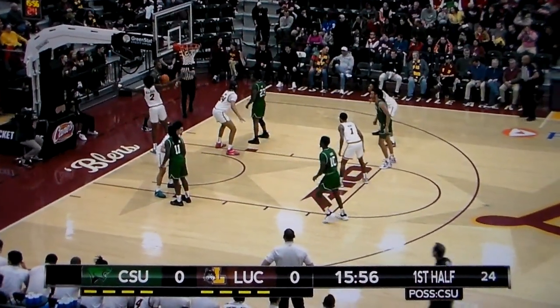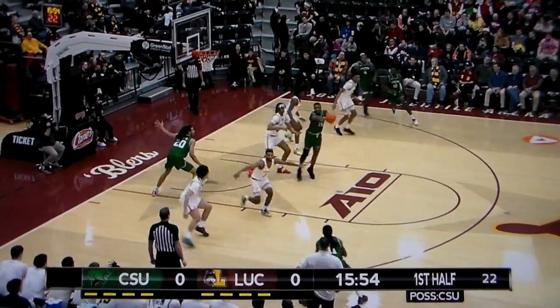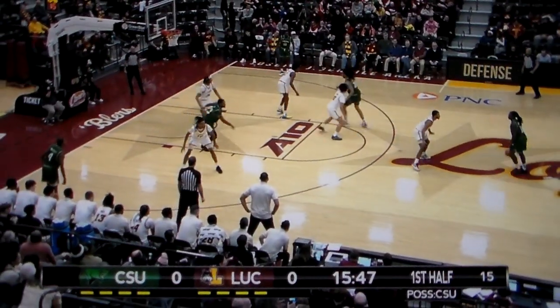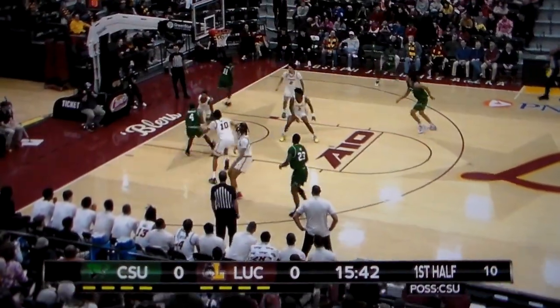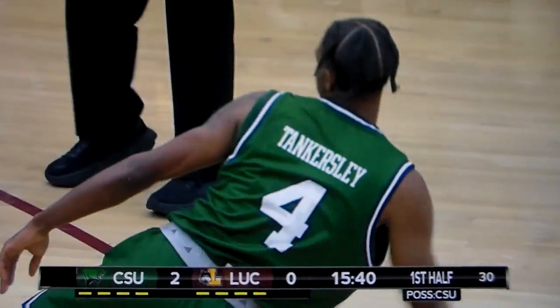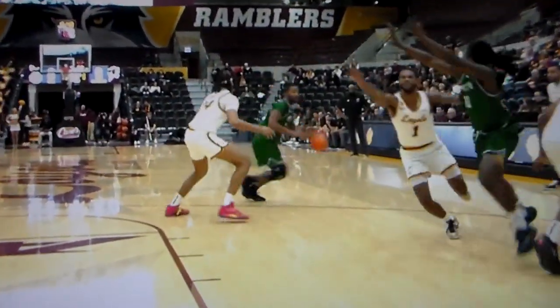So let's see if one of these teams will get on the board on this possession. Chicago State's got it with Ray kicking out to Lionel Larvinae the third. Larvinae back to Ray with 10 to shoot. They go inside. Tankersley driving, scoring in the foul. So finally, we got some points. And that's what Tankersley is so good at, is slashing, is cutting, getting to the basket. And right here you see he just gets right behind his defender, the backdoor cut, and is able to finish at the rim for the N1.